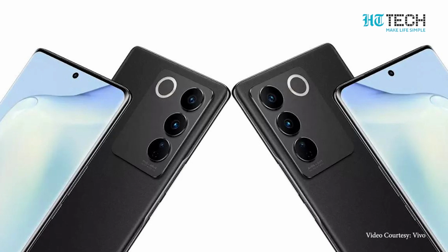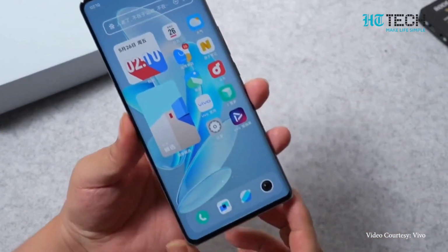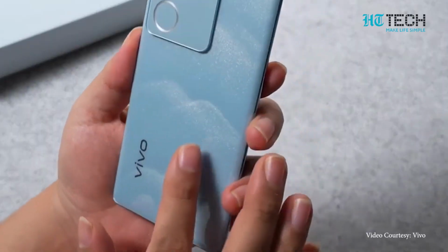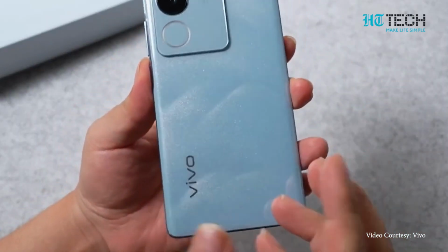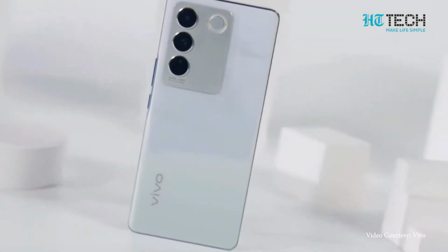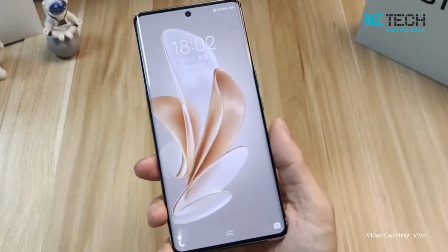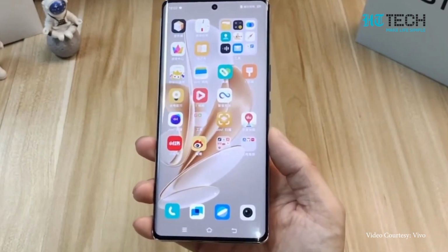The handset is showcased in a sleek black color option, featuring slim bezels on the sides and bottom. The power button and volume rocker are conveniently placed on the right edge, while the Vivo logo rests vertically near the bottom left corner of the back panel. Vivo has also confirmed that the V29 Pro will come with a substantial 5000 mAh battery supporting 66-watt fast charging. This ensures users can enjoy extended usage without worrying about running out of power.